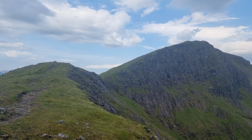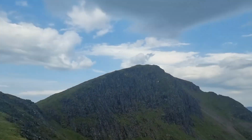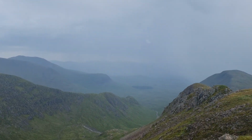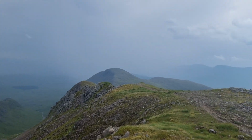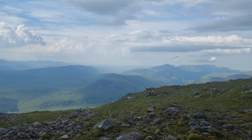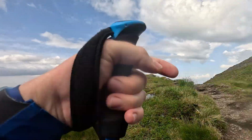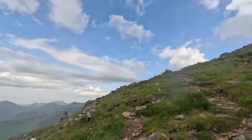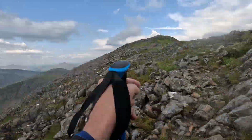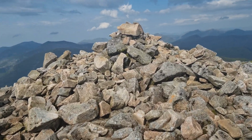Not far until we're on the side of that mountain there. You can actually make out a line of fence posts that lead you all the way to the top. I don't know if I'm going to get there before this comes in. Might be lucky. It's a very mixed day for the weather. The summit of Stob Ghabhar.